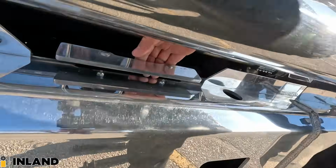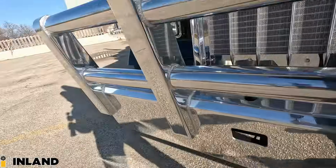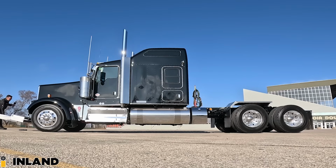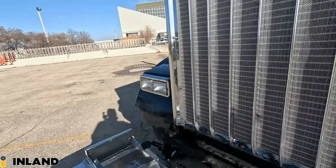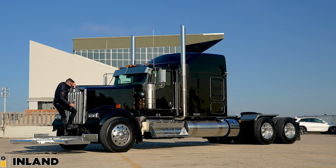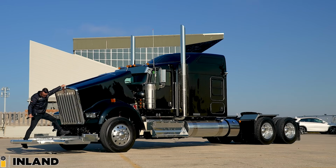So there's that slam latch. I just lift that up, and then it drops down, and it is a pretty heavy bumper, and it does have the lift assist on it, so you got those nice springs down there, so it makes it a little easier to get it open. So I'm crawling all over the truck here.